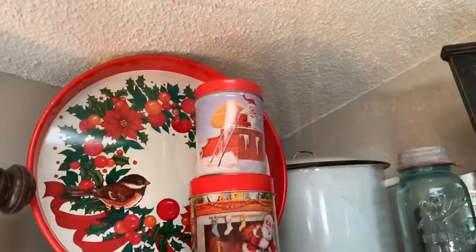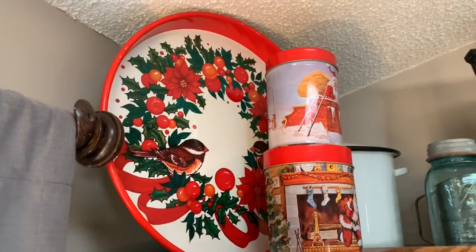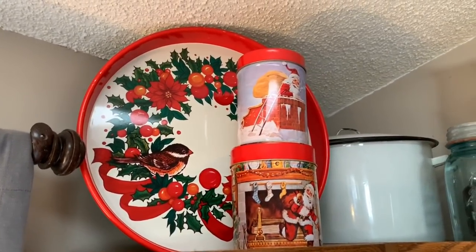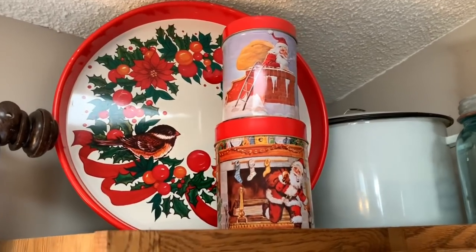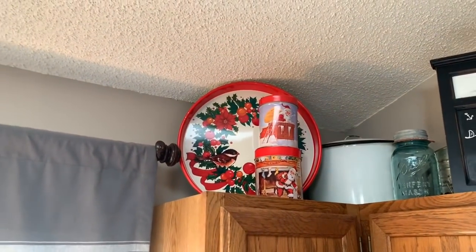I'm actually going to first insert some footage of something that's already in place in my house, and I'm going to go ahead and do that now. So I found this tin tray, and it has two birds on it, which I absolutely adore. I think it's beautiful. I have it here on top of my kitchen cabinets. I paid $2.99 for it, and I love it. I think it's gonna be great for serving cookies or putting out appetizers. I'll probably put a doily down on it just to protect it.